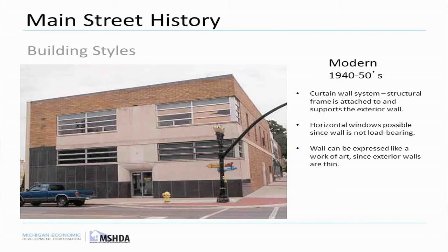Now, the modern style of architecture used a curtain wall system, when the structural frame is attached to and supports the exterior wall, the wall does not hold itself up. So more horizontal windows are possible since the wall is not load-bearing. And the walls can be expressed like a work of art since the exterior walls are thin and you don't rely on them to support the building.